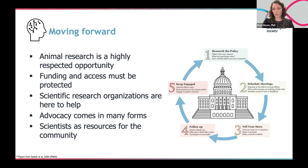If you're looking for a place to get started, reach out to local or national or international chapters of your scientific research organizations or even your university. And remember, you don't have to get stuck in a, oh, I have to have a meeting with a staffer, I have to start big. Advocacy comes in many forms. Just having a simple conversation gets you started in the right direction.